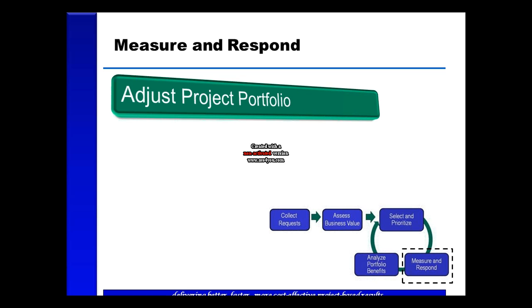In terms of measure and respond, the goal here is to maximize the business value of the project portfolio. It's important to adjust the portfolio mix based on changes to our business strategy and the actual performance of in-flight projects.